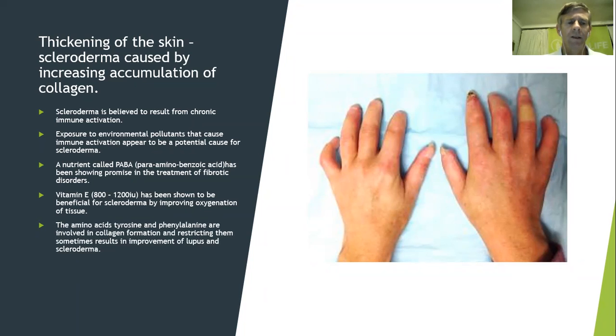The amino acids tyrosine and phenylalanine are involved in collagen formation, and restricting them sometimes results in improvement of lupus and scleroderma. Lupus is something we'll go into as well, but lupus is also an autoimmune disease, another nasty.